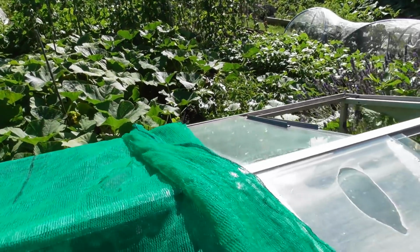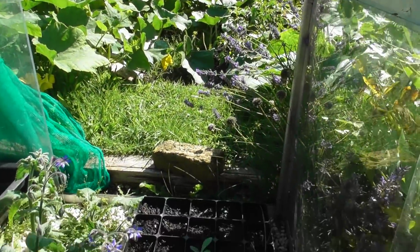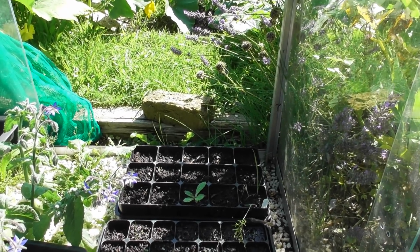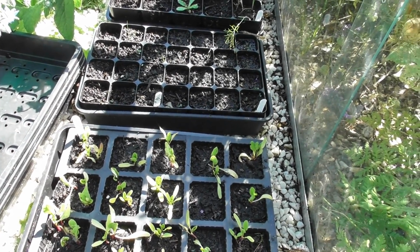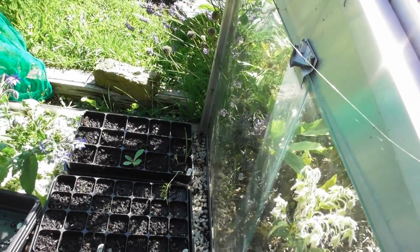Fab. Right, let's see, fennel and salads. Oh, you're joking. Okay. The fennel's gone now as well. Fennel's gone, salads are gone, spinach is hanging in there. I'm at the stage now where I'm thinking, oh, who's fighting?